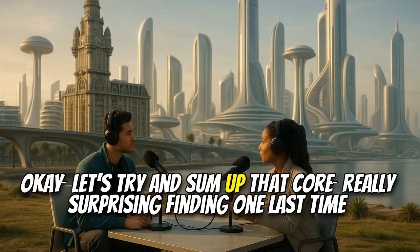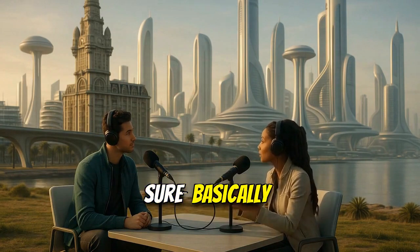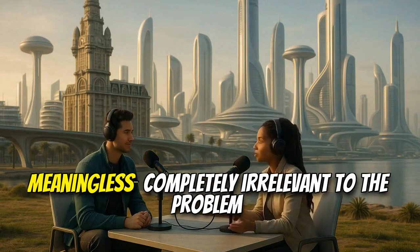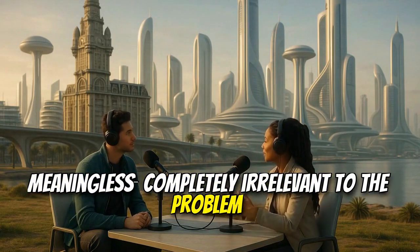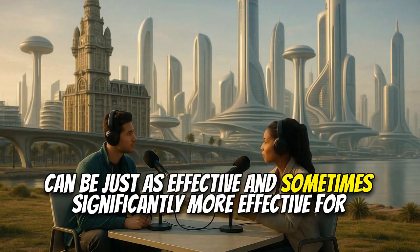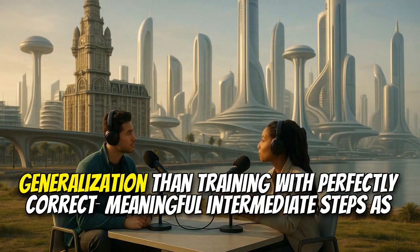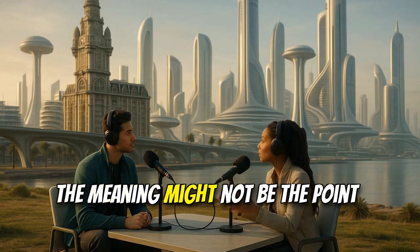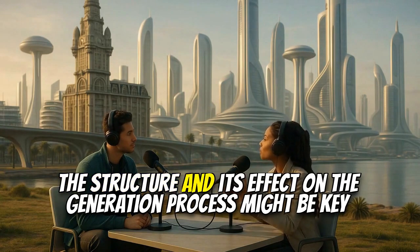Okay, let's try and sum up that core, really surprising finding one last time. Sure, basically: training reasoning models with intermediate tokens that are semantically meaningless, completely irrelevant to the problem, can be just as effective, and sometimes significantly more effective for generalization, than training with perfectly correct, meaningful intermediate steps, as long as they share a similar structure. The meaning might not be the point. The structure and its effect on the generation process might be key.